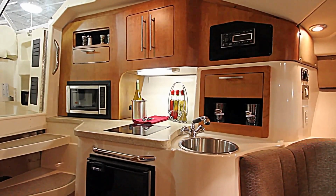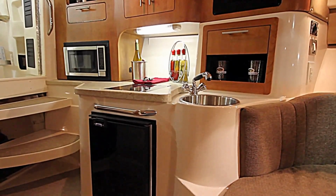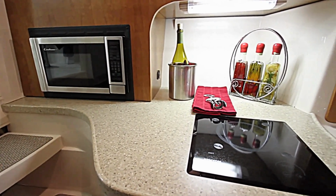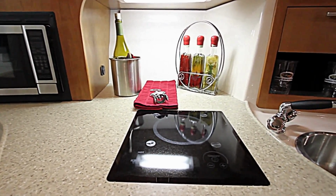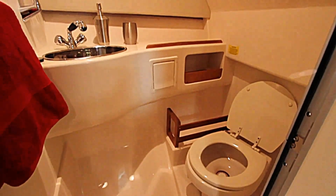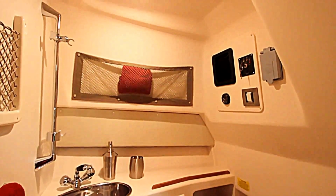The galley has a Corian countertop with a stainless steel sink with vertical sides to resist spilling, a refrigerator, microwave oven, and a glass-top electric stove with touchpad controls. The head is large and well-equipped with a vacuum flush head, 10-gallon holding tank, and pump-out standard.